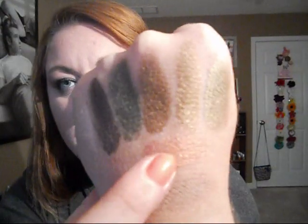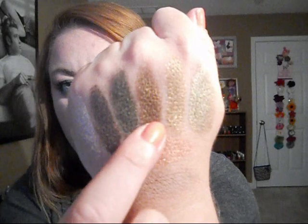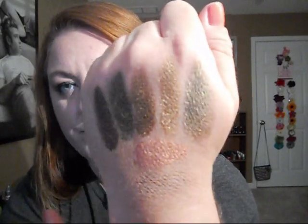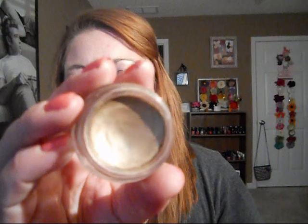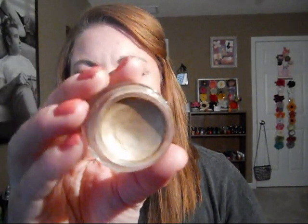All the ones that I've shown so far are very rich, very creamy. And there's Bold Gold right there. As you can see, it's different from the Gold Shimmer. This is like a true gold. So, yeah. Next is Max Paint Pot in Cash Flow. This is more of a green tinted gold, if that makes any sense.